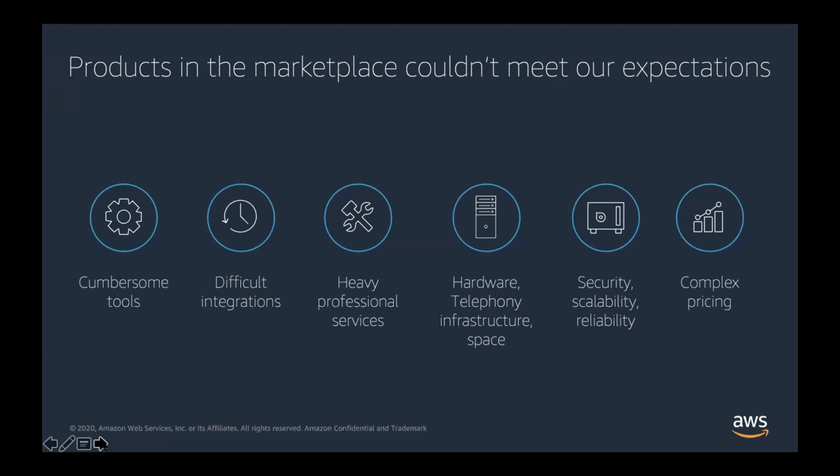We were not very sure about the scalability, security, and reliability of these solutions. And last of all, the pricing did not fit our model of delivering customer value. Pricing was complex, and it required, in most cases, per-agent licenses and long-term commitments to the product. It was difficult to manage that pricing at our scale.